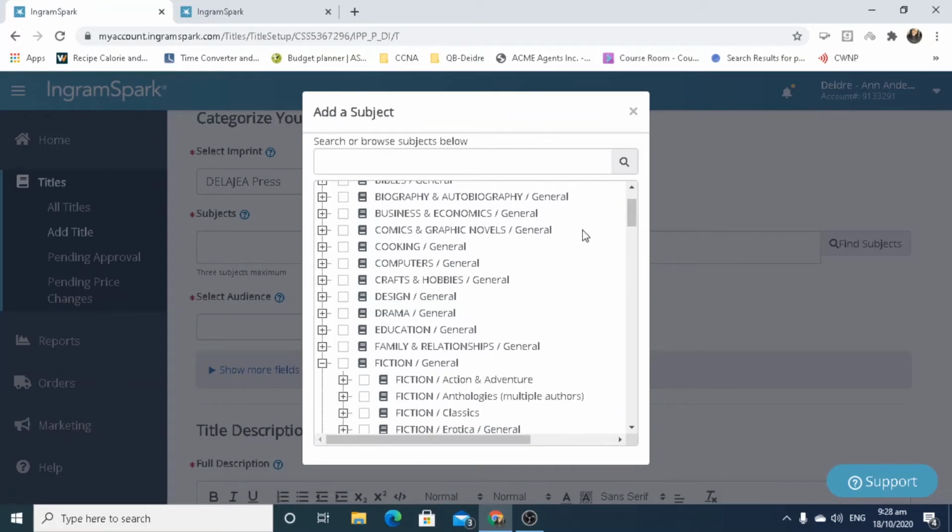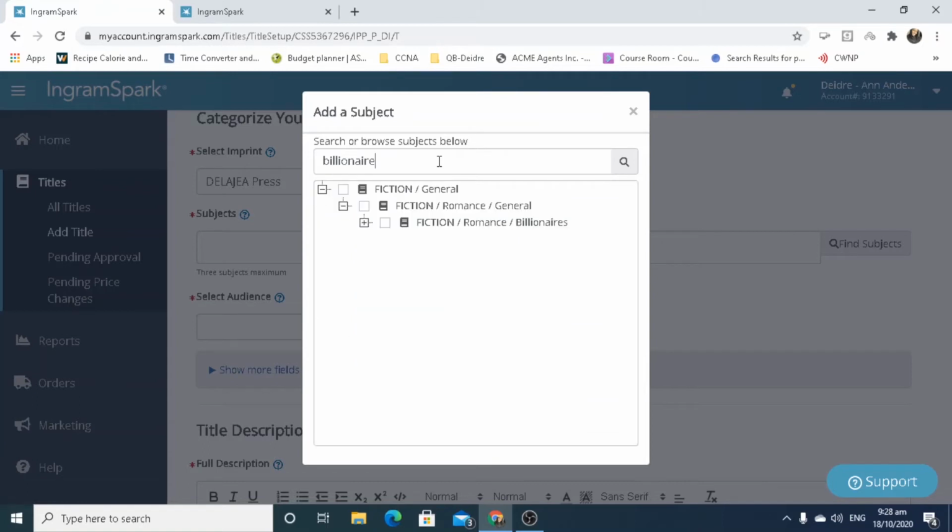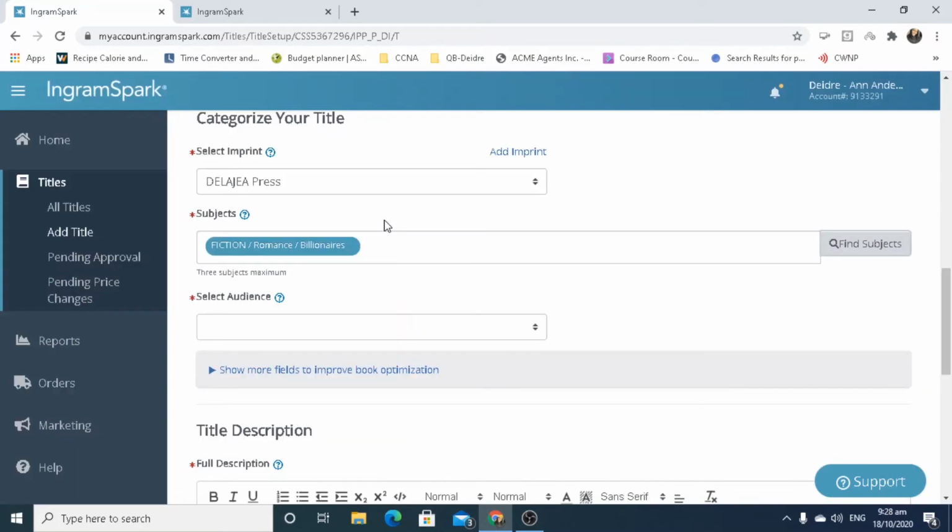Essentially, if my computer would cooperate, you're supposed to narrow your search by entering what you want to narrow it from here. Like, for example, let's put billionaires. Hopefully that works. There you go. So I'm not sure why it wasn't working initially, but yeah, this is how you narrow your search. So this is billionaire fiction, so you select that as our subject.